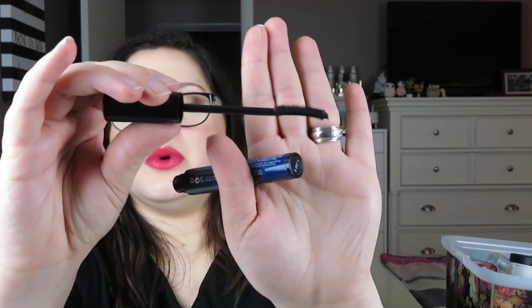I have the Balm Mad Lash Black Mascara. This one's supposed to be a lengthening mascara. It's fine. Again, I have no strong feelings about it. I wouldn't go repurchase it. It has one of those little curled wands here. And it was just okay. It wasn't anything that blew my mind.